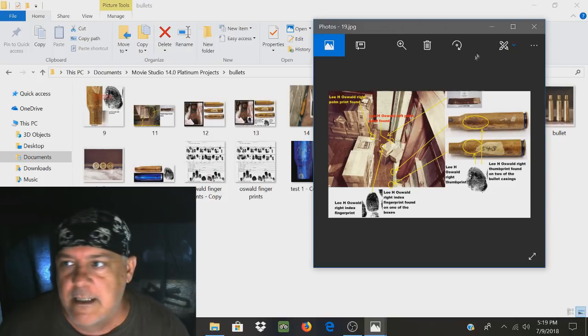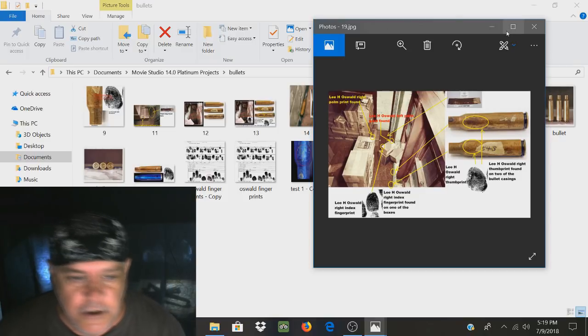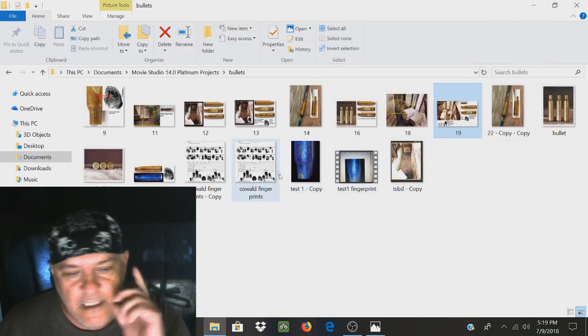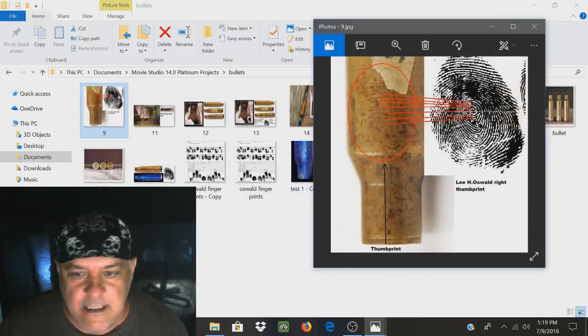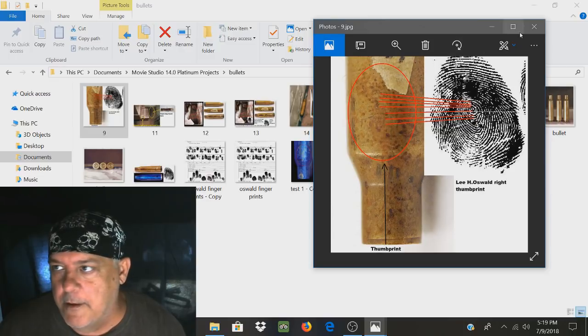Just like when we look at the Carcano rifle, it is set for a left-handed shooter. Oswald's a right-handed shooter. I just wanted to bring up some of this information to give you something to think about. Just like this right here, we have the fingerprint right here, as you see. This is the fingerprint, and it also lines up with Oswald's right thumbprint.